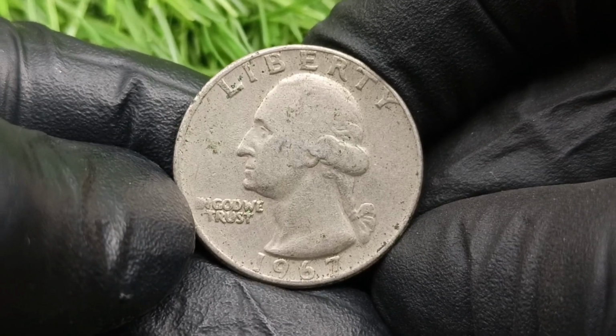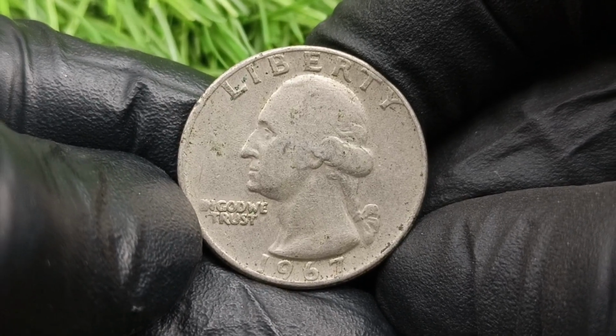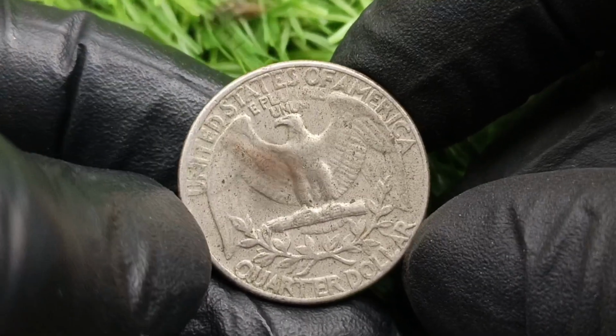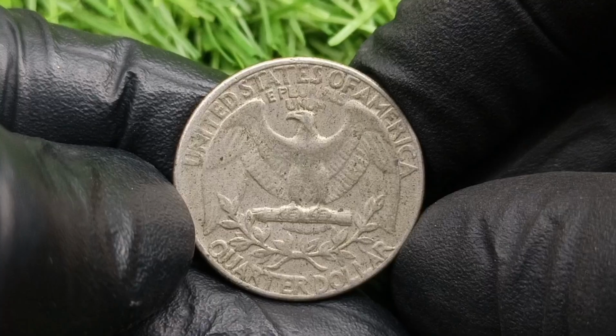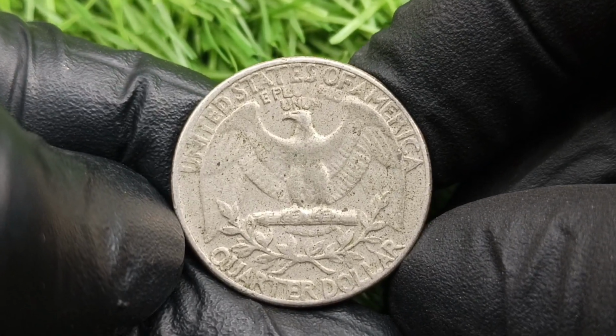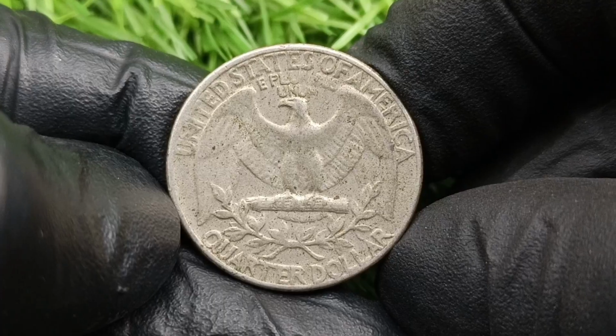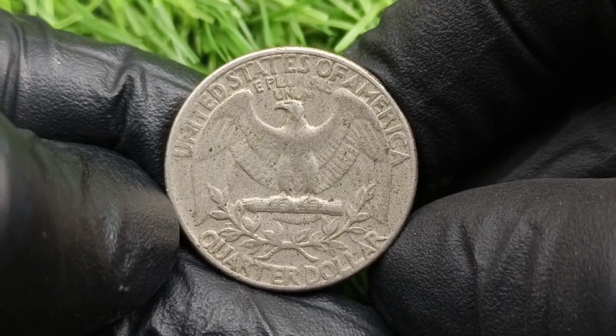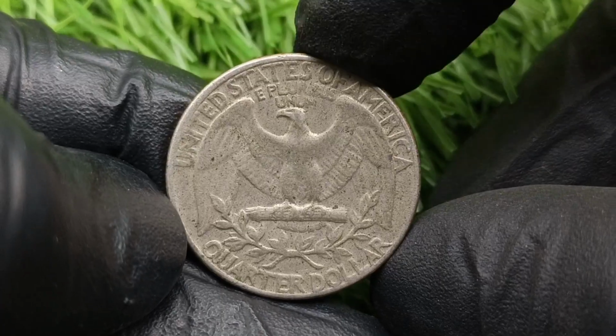One of the most fascinating mysteries surrounding the 1967 Washington quarter is something many collectors immediately notice. There is no mint mark. Unlike most modern American coins, the 1967 issue does not reveal whether it was struck in Philadelphia, Denver, or San Francisco. This unusual decision was entirely intentional.